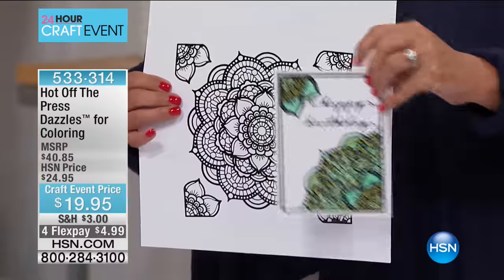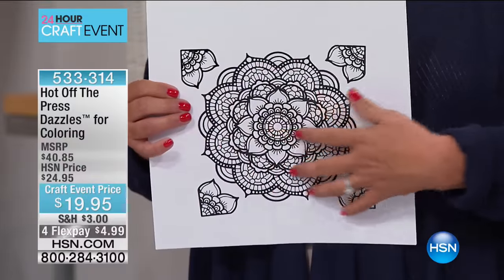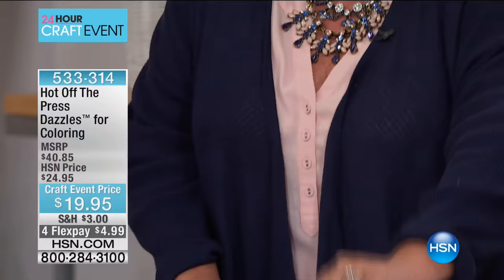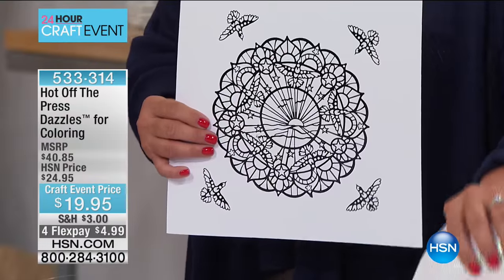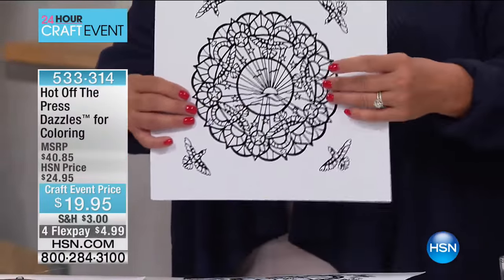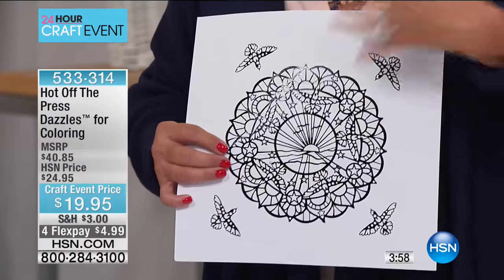Now what's unique about these is, if you've never had dazzles before, they actually function as stickers. And they act like embossing. So when you feel it, it brings a raised finish to your finished product. That's one of the looks you're going to get. You're also going to get 2 8.5 by 11 sheets of glitter paper that's adhesive to be able to customize your look. So not only are you going to get all these great embossed designs, but you're also going to be able to color them or add paper behind them, however you choose.